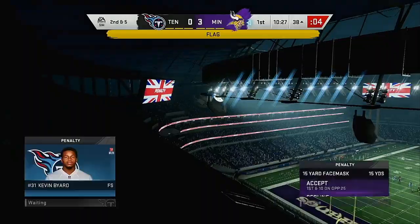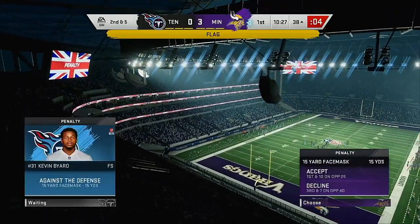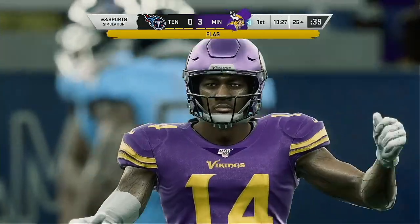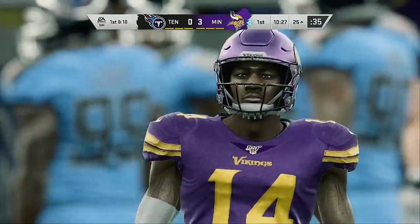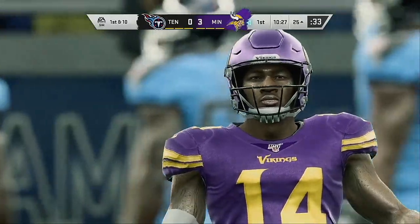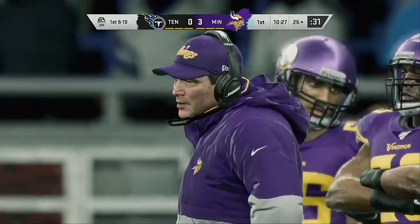And he'll be brought down, losing yardage back at the 40. So that flag will cost him 15. And it doesn't matter anymore how you get the face mask. Any part of it, that's going to be 15 yards.